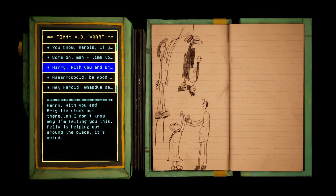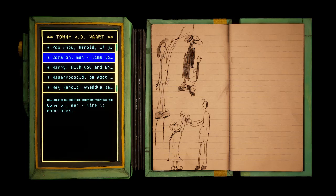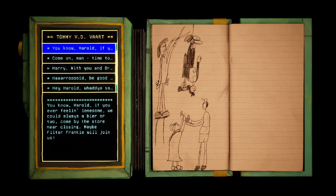Harry, with you and Bridget stuck out there, I don't know why I'm telling you this. Philly's helping out around the place. It's weird. Come on, man. Time to come back. You know, Harold, if you ever feel lonesome, we could always have a beer or two. Come by the store near closing. Maybe Philip or Frankie will join us.